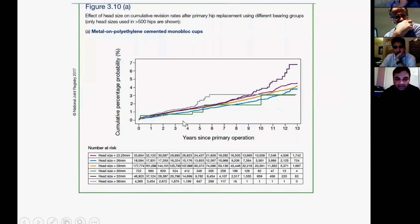You see that there is an initial increased slope there, but then it steadies itself for a period of time. And if you're looking at 13 years, it's just a 4%. But if you're looking at this purple one, whatever that color is, it keeps going up. And for 28 head, which is yellow in color, again, it shows a steady survival. And for 13 years, it's again just short of 4%. So it's pretty good. Again, you have to understand it is not a differentiation between the kind of polyethylene that is used. It's just the size of the head and its survival.